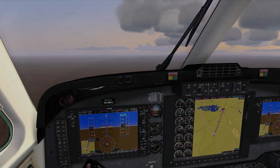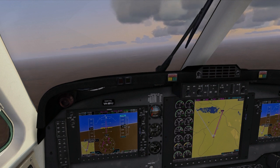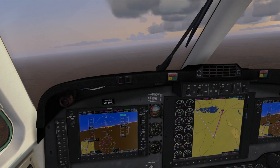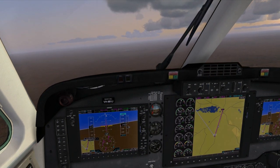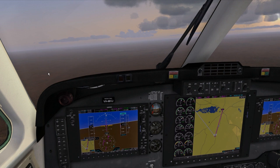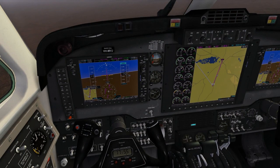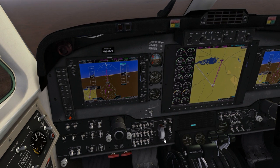Sitting at about 1900. How far are we? 14. Let's go back down. Traffic Wiluna, Flying Doctor 252 is on the way down from 6,000 feet. We're going to join runway 15 from the downwind, back into that range.